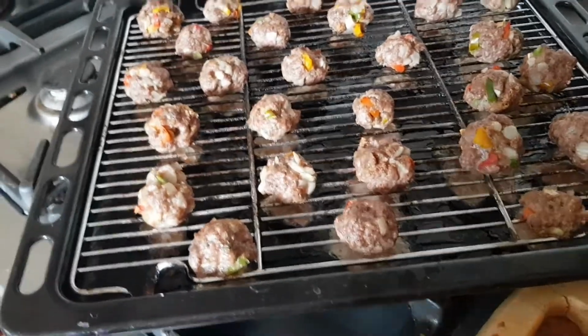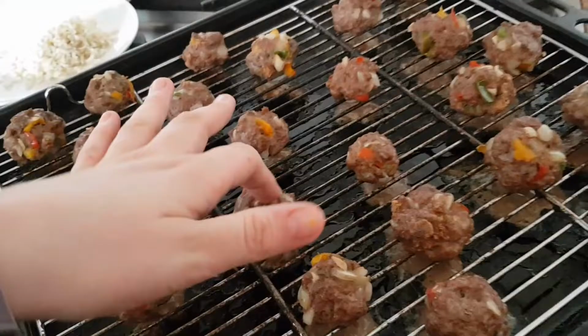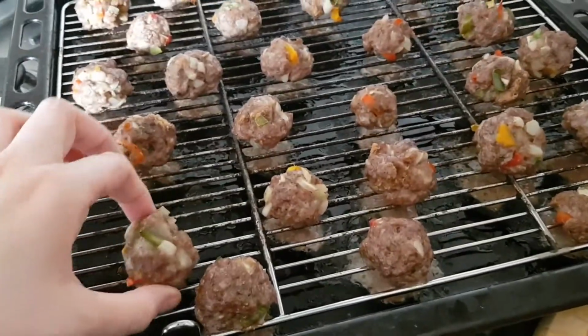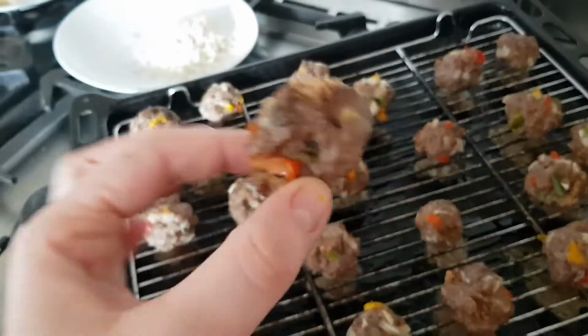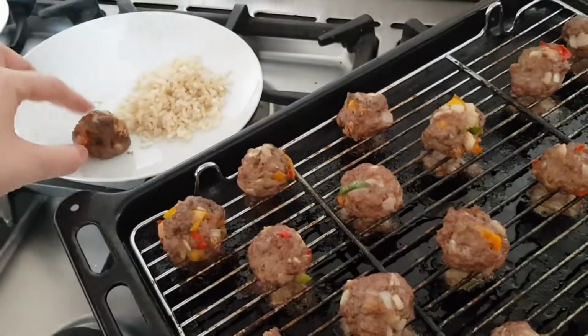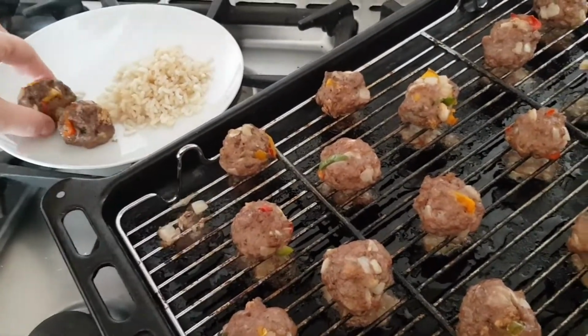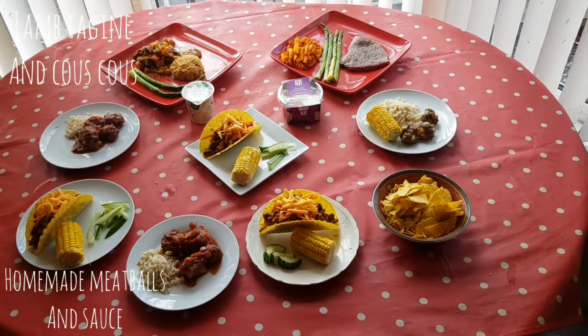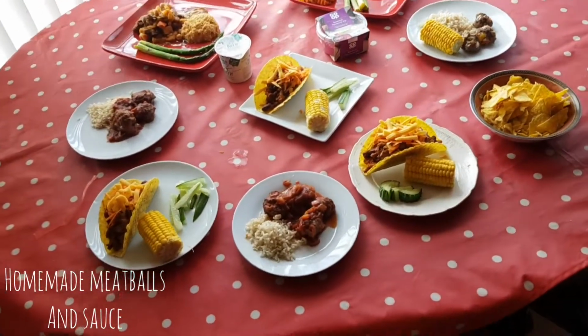And the meatballs are cooked. As you can see, all the fat has gone out of them, and you can add these into your sauce, or if your child is fussy, just have them on the side of your plate like so. And then you can add extra veg, like all sorts of things really. This is the finished product of the meatballs in the passata sauce. And this is the completed meals.